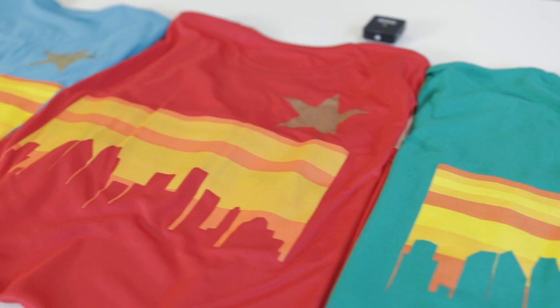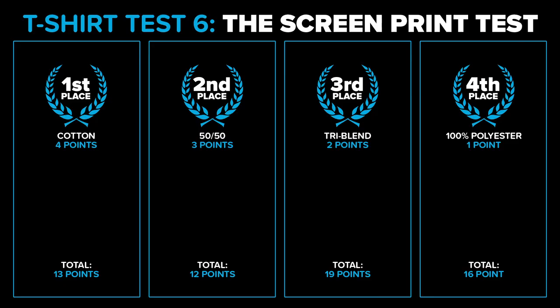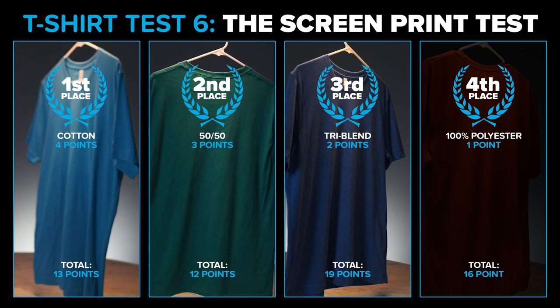When you're taking into account color accuracy and smoothness, I think you're going to have to say cotton, number one. I would agree with that. 50-50, two. Yep. Tri-blend, three, and polyester last, because that is just not great in terms of color. Yeah, the color accuracy is way off, and the print actually sits pretty heavy on the shirt. All right, the results are in for the screen printing test. Cotton coming in first, 50-50 second, tri-blend third, and polyester with the big loss.